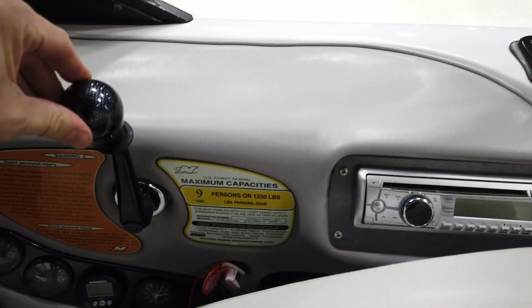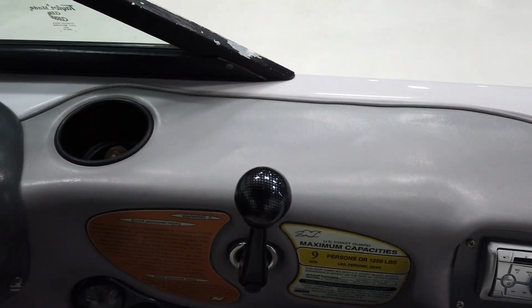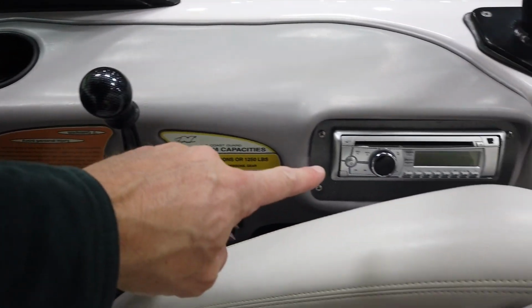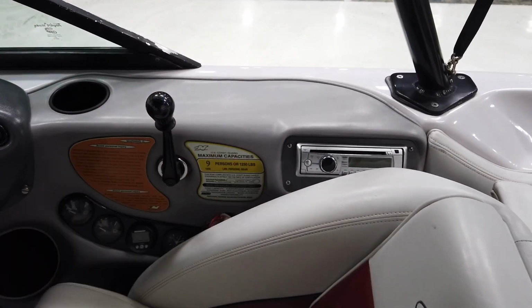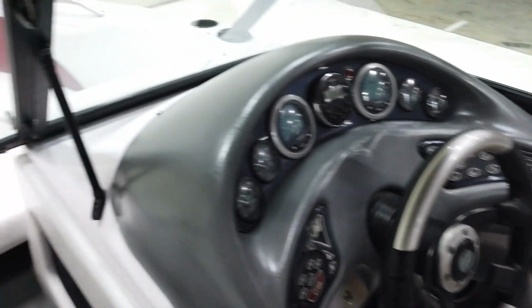You kind of like the carbon wrap on the throttle handle. We will be deleting this head unit and running everything through the new one on the dash. So that'll just be an empty plate. This goes out the door.